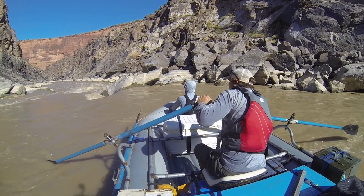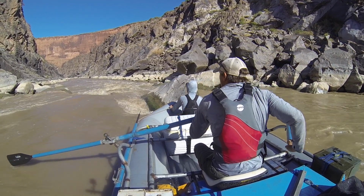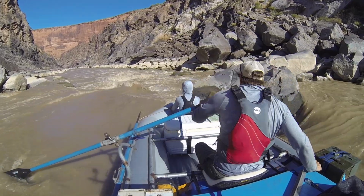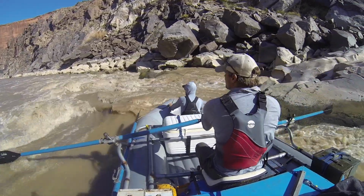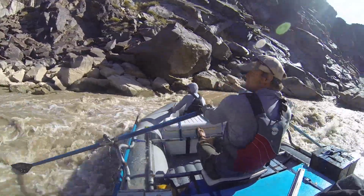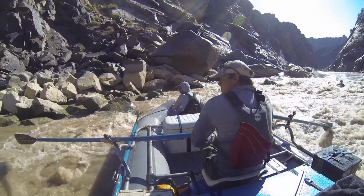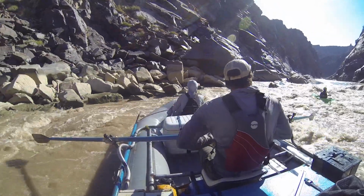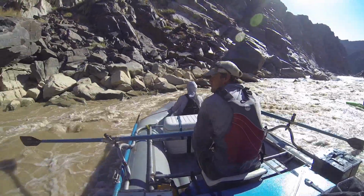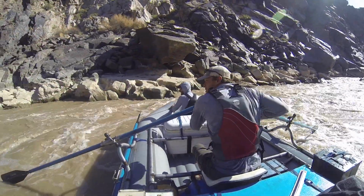Surprise Rapid is another really fun rapid, similar to Funnel Falls. We've got two rocks to squeeze between and a channel to flow down. At higher flows, that drop on the left becomes a pretty significant pour over that can create a hydraulic that can suck the tube under pretty well. But at these lower flows, it's just a fun little run down from left to right.